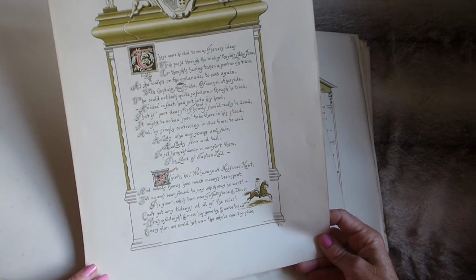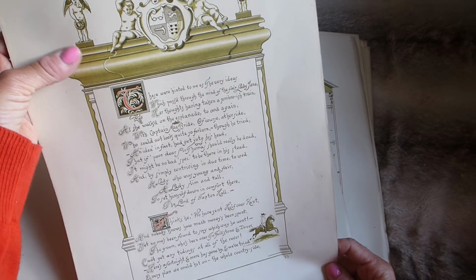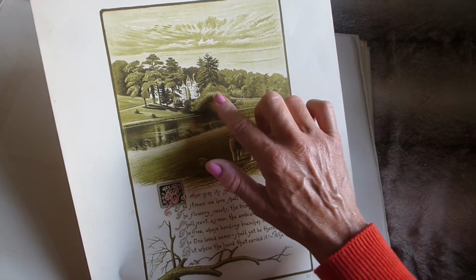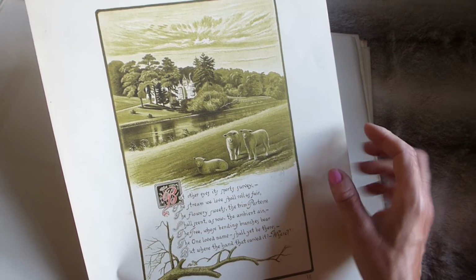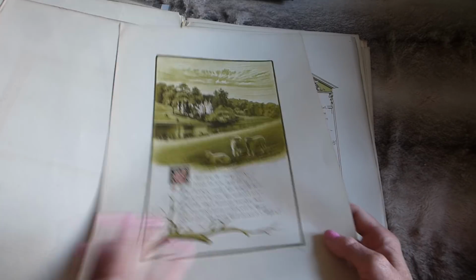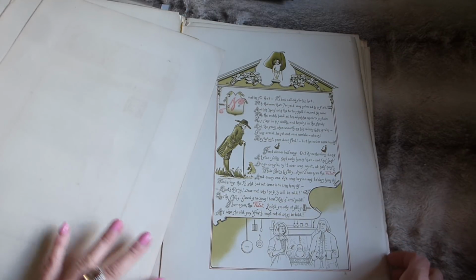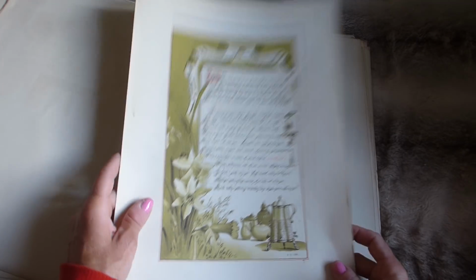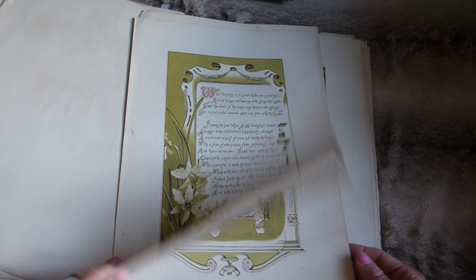But they're just absolutely gorgeous. I mean, I love all these images. They're all single-sided. Look at this fabulous image. You've got this beautiful manor house in the background. You've got this gorgeous sheep. Oh, I just love this picture. Really lovely book. And oh, I was just thrilled to get these.